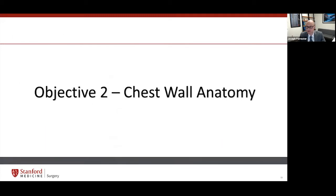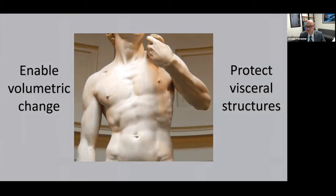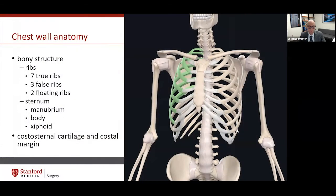So why are rib fractures so morbid? Understanding the chest wall provides some insight. The function of the chest wall is really twofold. First, to enable volumetric change, which facilitates gas exchange, and second, protection of underlying visceral structures. The bony infrastructure of the chest wall is really the foundation for these functions.